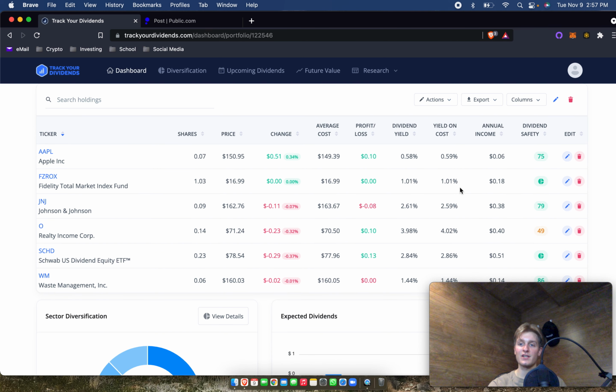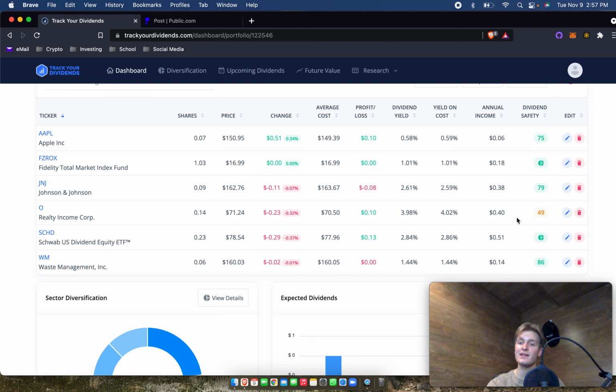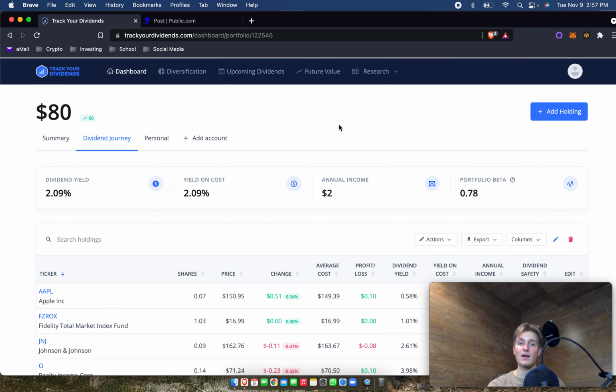I also want to talk about the annual income. So as you can see, 6 cents, 18 cents, 38 cents, 40, 51, and 14 cents. Those are the numbers we're going to be analyzing. We're going to be continuing to grow those numbers and watching them compound over the course of a few years here, just watching them continue to grow.